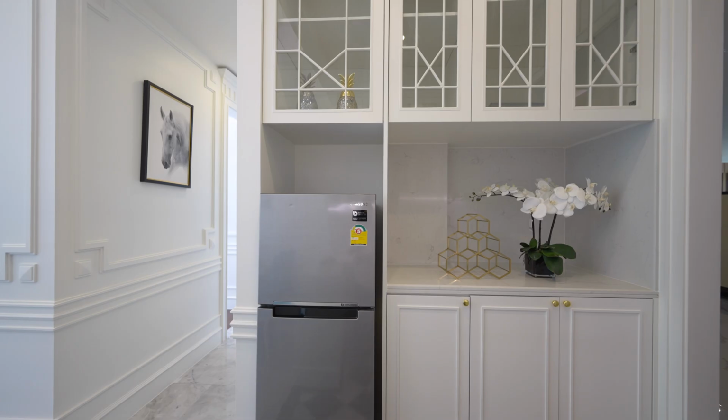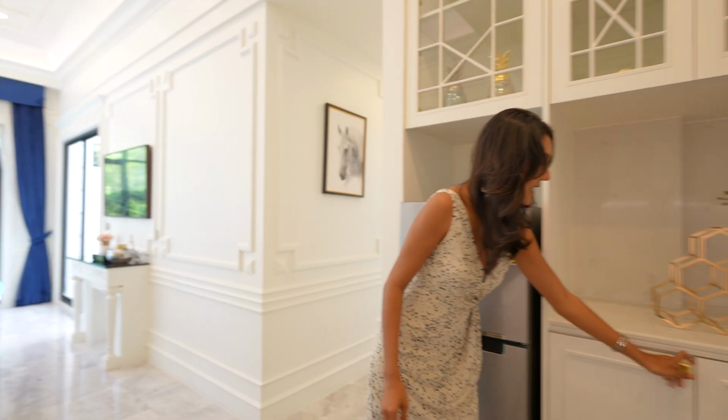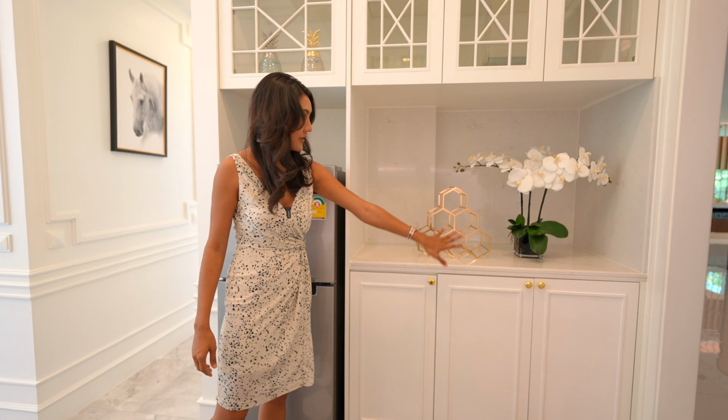And on this side, they have a refrigerator, which already has a box built in. This part, I love it, because you can store your shoes and all your things here.